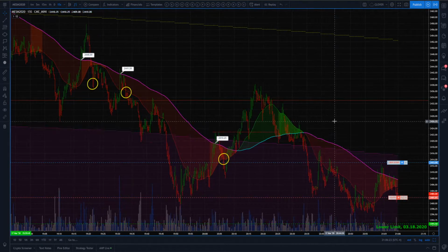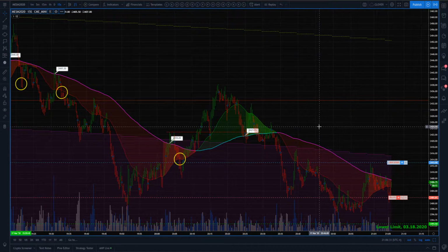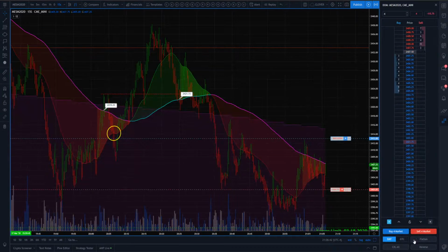Walking through this next trade, here's your first entry here. Right there. You would have gone long here. Let's see if I can do one more.